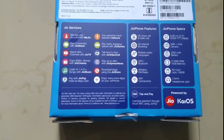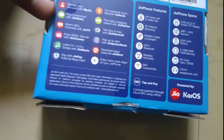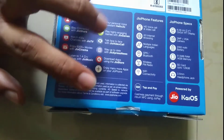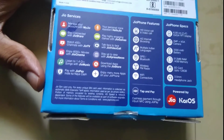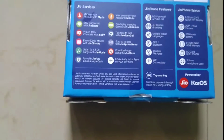These are all the apps we will get in the JioPhone: Jio TV, Jio Cinema, Jio Music, Jio Pay, Hello Jio, Jio Games, Jio Video Call, Jio Express News, and Jio Store. And only this many apps you will get in this one. Let us unbox.